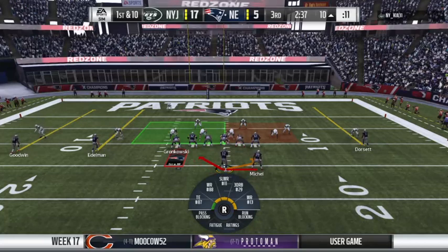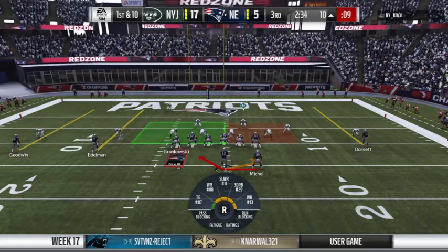1st and 10. Hey, we got 4. We got 4 down. 4 down.